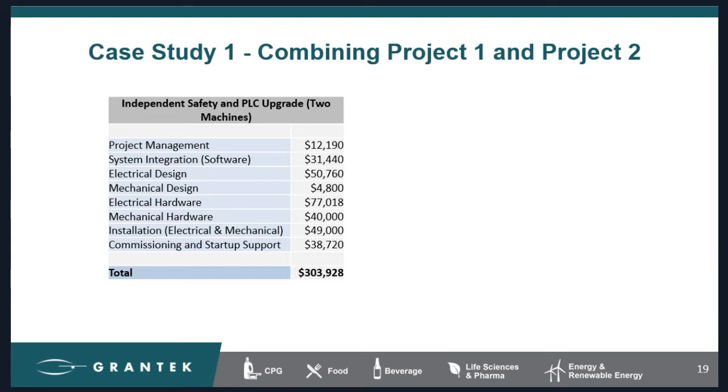Now, adding these project costs together totals just over $300,000. In this first case study, we're going to be talking about the potential savings just by doing the projects at the same time. That's it. No changes in scope, no changes in hardware, no changes in functionality, the exact same solution. Just do the projects at the same time.